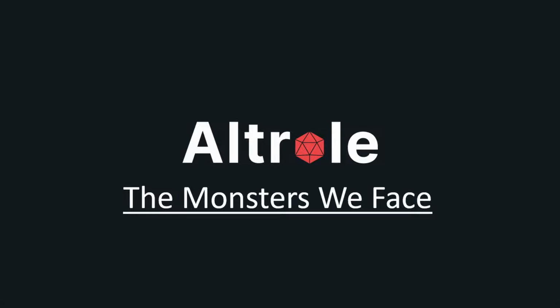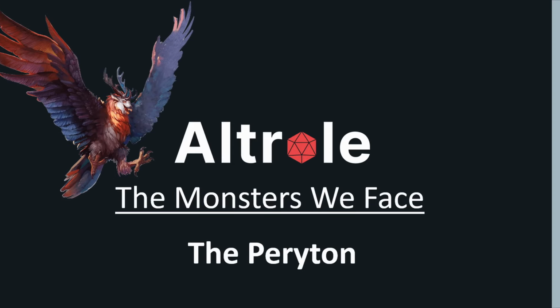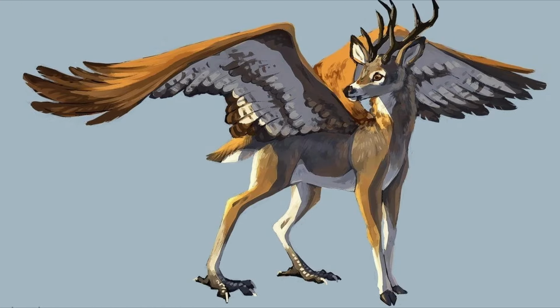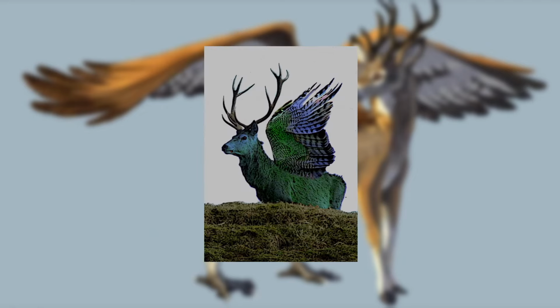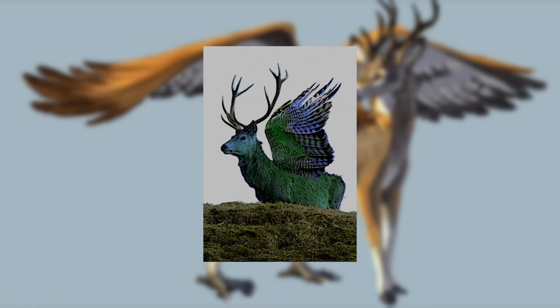For episode 28, let's examine a largely overlooked creature from older editions, the Peryton. The Peryton is a mythological creature created by fusing the physical features of a generally male deer and a bird of prey like an eagle or hawk. Artistic depictions can vary, with some interpretations showing the head, neck, forelegs, and antlers of a deer, while having the plumage, wings, and hindquarters of a large bird, while others are simply a regular deer with bird wings on the back.